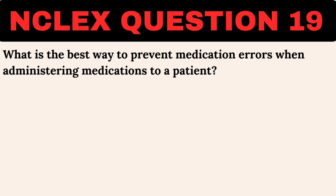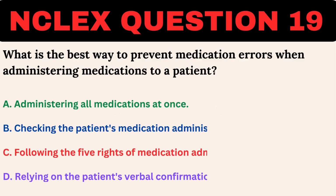What is the best way to prevent medication errors when administering medications to a patient? A. Administering all medications at once. B. Checking the patient's medication administration record (MAR). C. Following the 5 rights of medication administration. D. Relying on the patient's verbal confirmation.